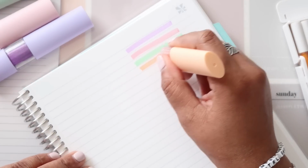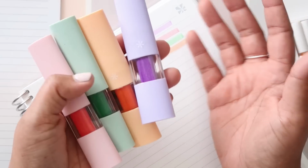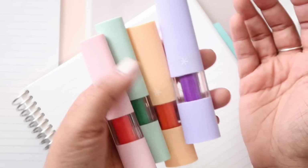And then orange sherbet. That's really pretty. I like the orange sherbet. Again, I like these. I think that they're pretty. I would check them out. And again, they would make a really great gift for someone who's maybe going back to school, and they're cute.